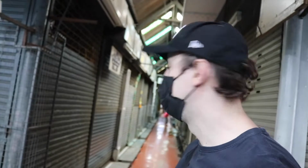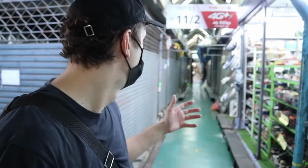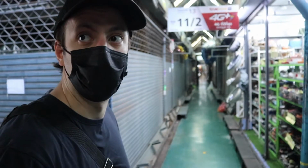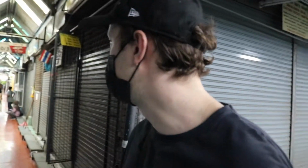I definitely think this is, oh my god. It's almost as if every alley in between these markets that would usually be flourishing is all shuttered up. There's probably like one shop along every alley that's open.